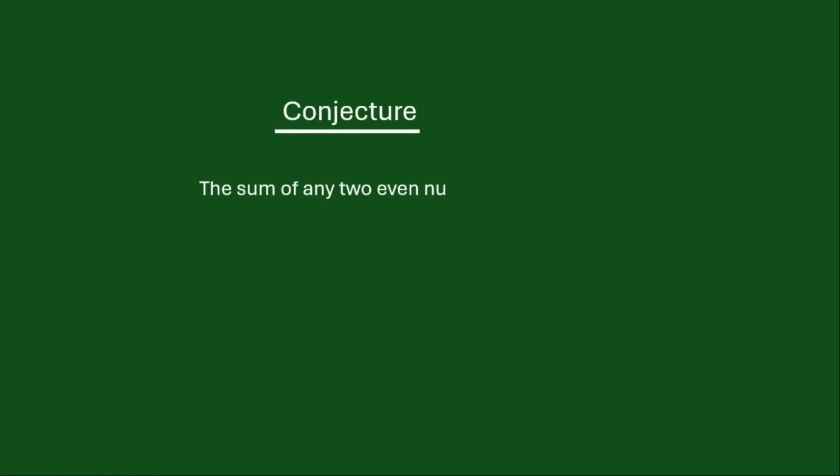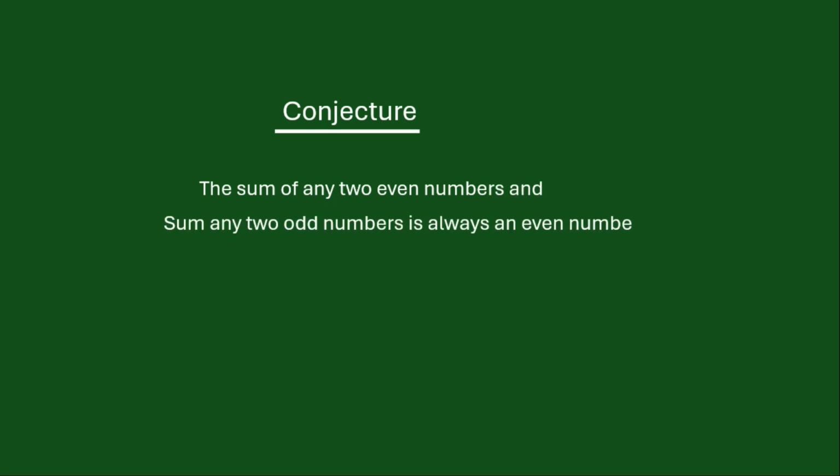In this video, I want to prove a conjecture related to numbers, which states that the sum of any two even numbers and the sum of any two odd numbers is always an even number.